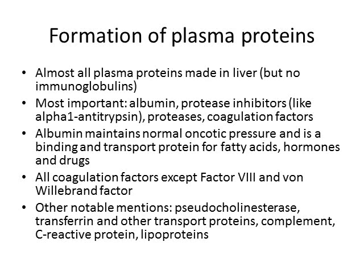All our coagulation factors are made in the liver except for factor 8 and von Willebrand factor. These are made by our platelets and various tissues. Other notable mentions are pseudocholinesterase, which you'll learn more about in anesthesiology, and transferrin for iron metabolism. There's also lots of other transport proteins available for specific nutrients and minerals. Complement factor, which is part of our immune system, C-reactive protein, an inflammatory marker, and lipoproteins as well.